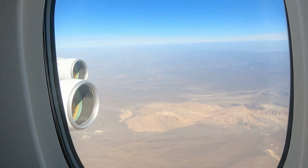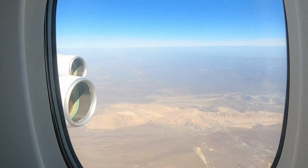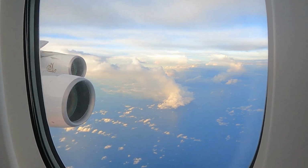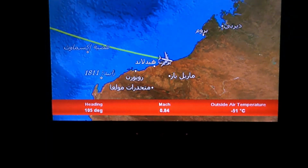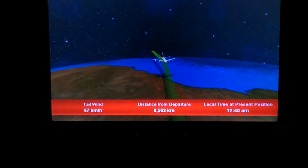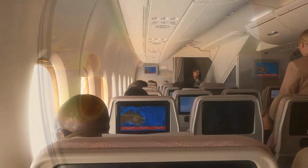So the second leg of the journey, a bit more grueling, 14 hours from Dubai to Brisbane. Very early in the morning, just before sunrise. And then you always appreciate how big Australia is. You know, you've got hours of flying time from hitting the coast of Australia to heading over to the east coast. It's a big old country.